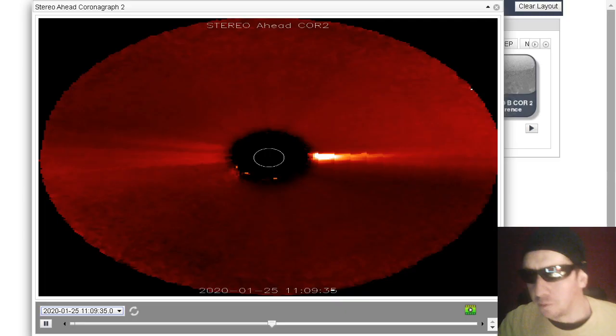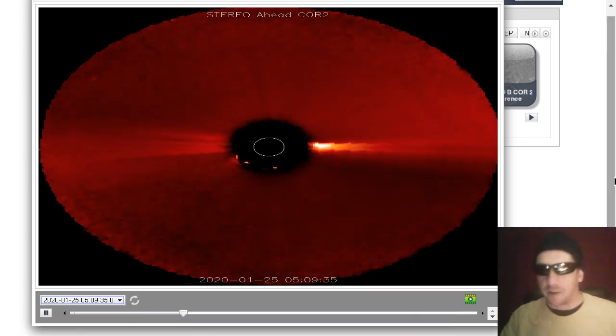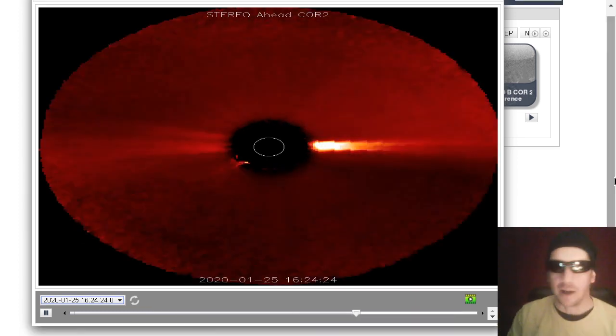And welcome to the Daily Space Weather, folks. No time to screw around with music today. Too much stuff to cover. We have an Earth-facing coronal mass ejection and all kinds of other stuff to cover.